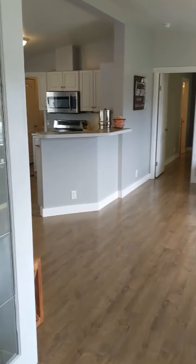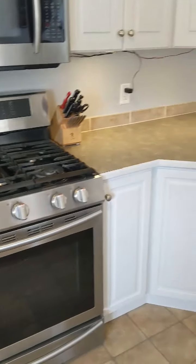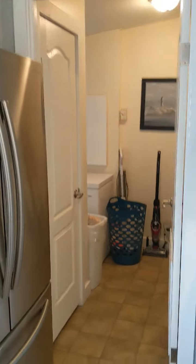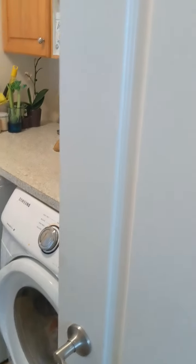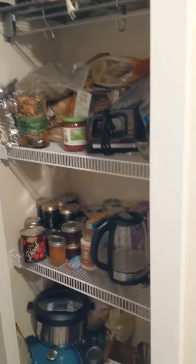All right. Now let's just pop into the kitchen here. So very well maintained, nice appliances, gas range, nice cabinetry, very light and bright in here. We've got laundry in here. You can close the door so you don't hear it. Some cabinetry, a small deep freeze, and another pantry here. So tons of cabinetry and tons of space for everything.